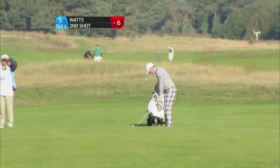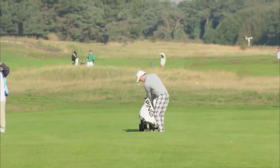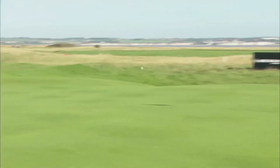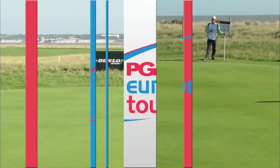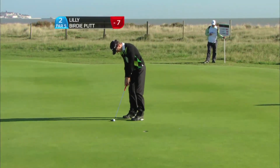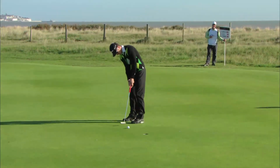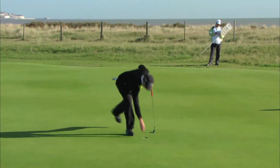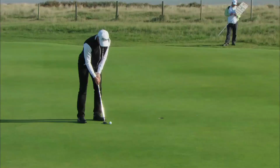Now then, what second shot into this par 4 fifth? Moved himself to 6 under already. Mini charge here. Seemed to be on a very slight upslope, and that's why he could get that one to land nice and softly on the green. What a diamond shot that was. Exquisite, looking to follow up that birdie on the 4th. Now Lilly, the man from Wellingborough, just trickles it in. And don't count Simon Lilly out of the running just yet.